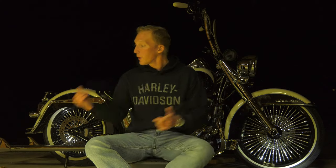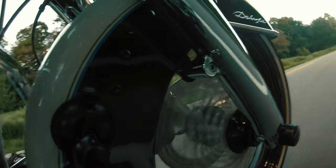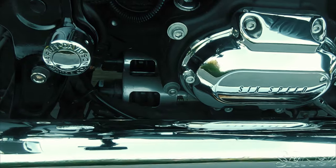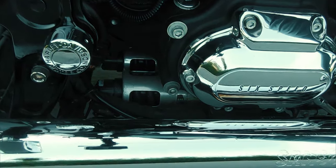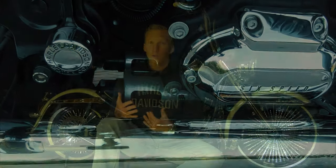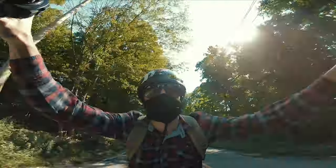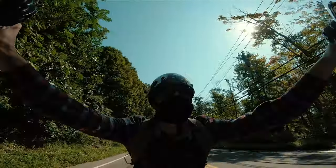Cholos are all about being low, right? The fronts are lowered 2 inches with Progressive monotubes. Then the rear is lowered also 2 inches with the Progressive 422s. The fronts have always been great, but the rears can be a little finicky when you start dropping it further than an inch. Anything dropping it less than an inch, you get a fairly smooth ride. With these things, nothing's smooth, but compared to a full 2 inch drop, it's pretty smooth if you dropped it less than an inch.